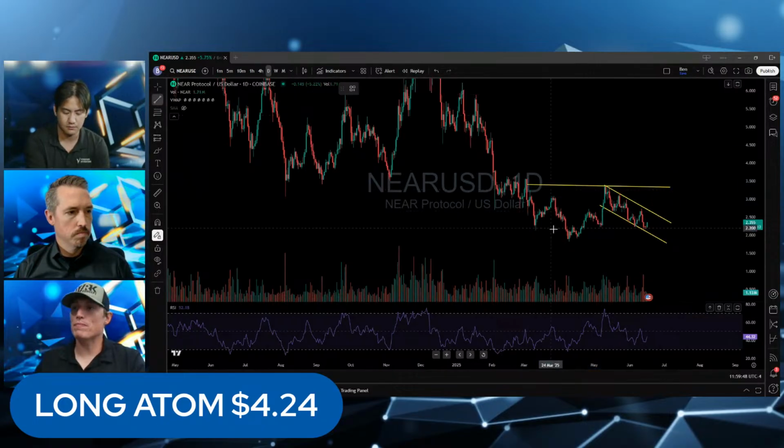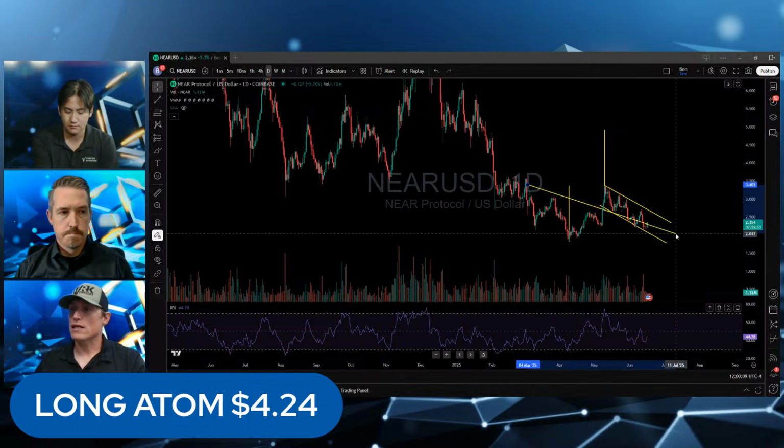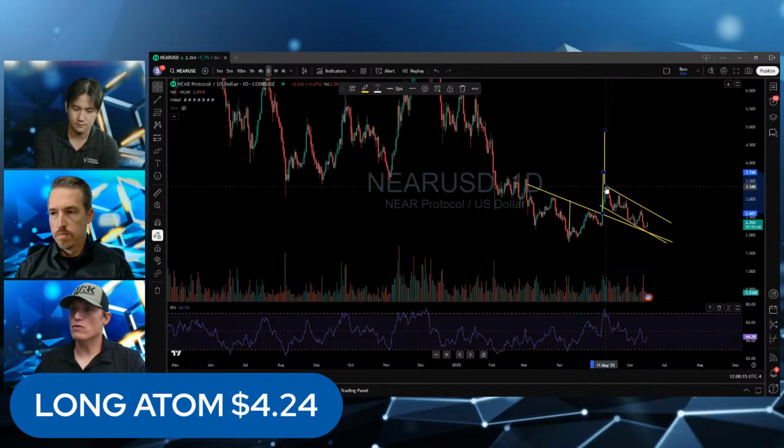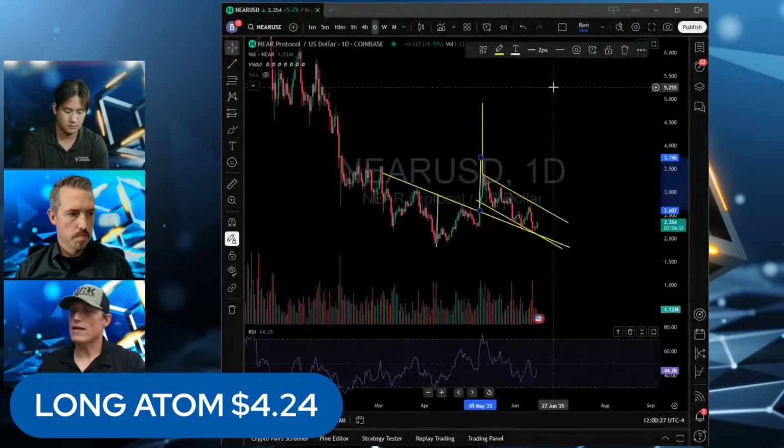I will say the basic difference between the two is how you calculate the measurement. On the cup and handle, you measure right at the lip of the cup, and the breakout of that would be your upside target. So for example, something on NEAR would be close to the $5 level, whereas with an inverse head and shoulders pattern, you're looking at a breakout and your measured move up to $3.75. So really, those are the two differences on how to calculate the distance that the measurement can get to.